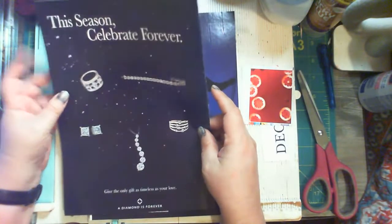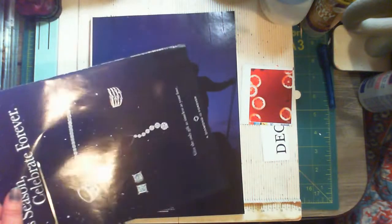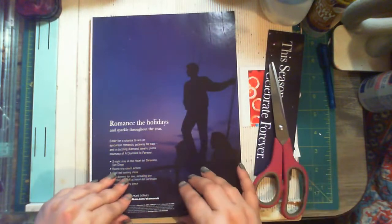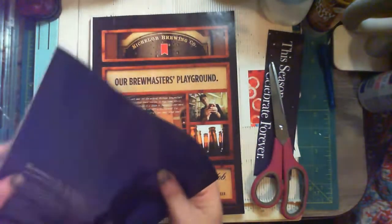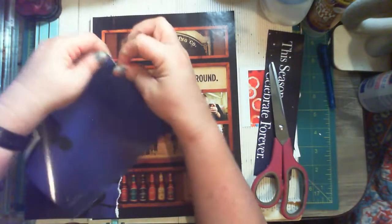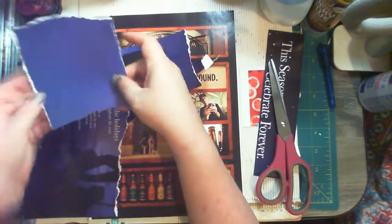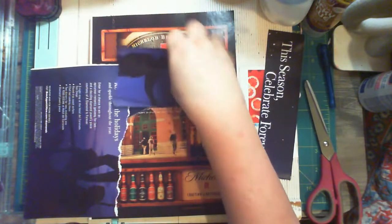Tis the season. Oh, I like "Celebrate Forever," so we'll take that right off the top and hold on to that for a little while. I need to make a little envelope of Christmas words and stuff. "Romance the holidays." I don't know. But I do like this kind of blue color over here, and I think we should save some of that for our collage fodder. So we'll save that piece, and we can always break it up into smaller pieces. We'll put that with our bigger stuff for now.